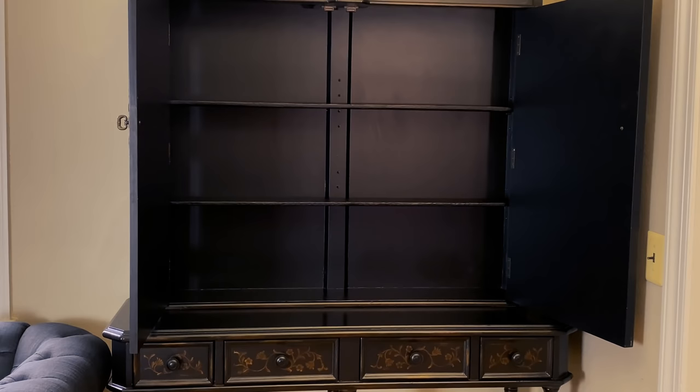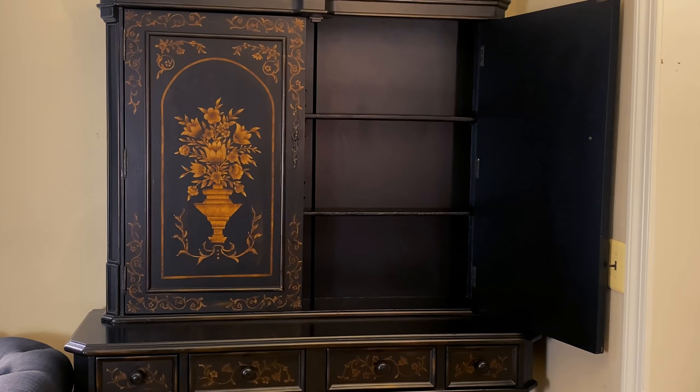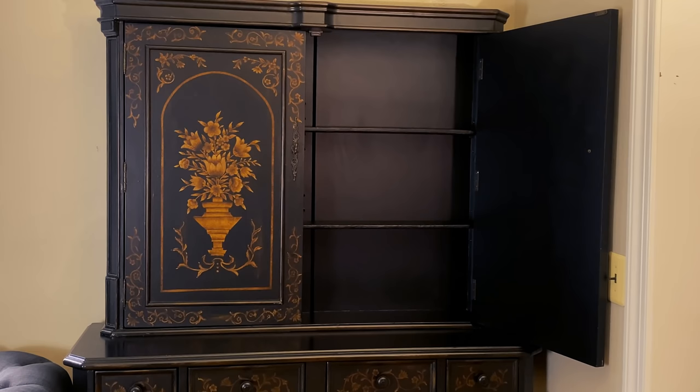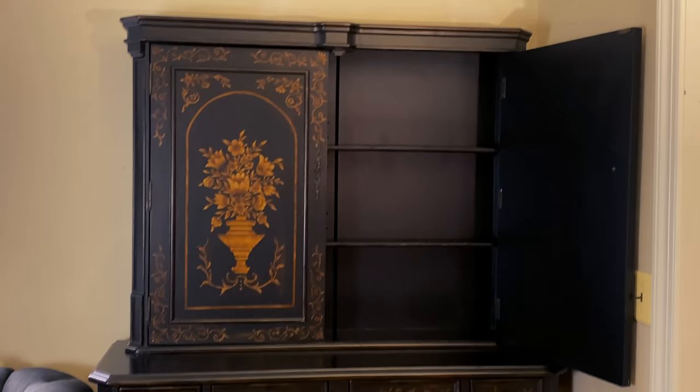And if I ever did decide I wanted to decorate inside of it, I would have to keep one door closed and one open because I just wouldn't want to take away that beautiful embellishment. I just want it just to stay there displayed in all its beauty.